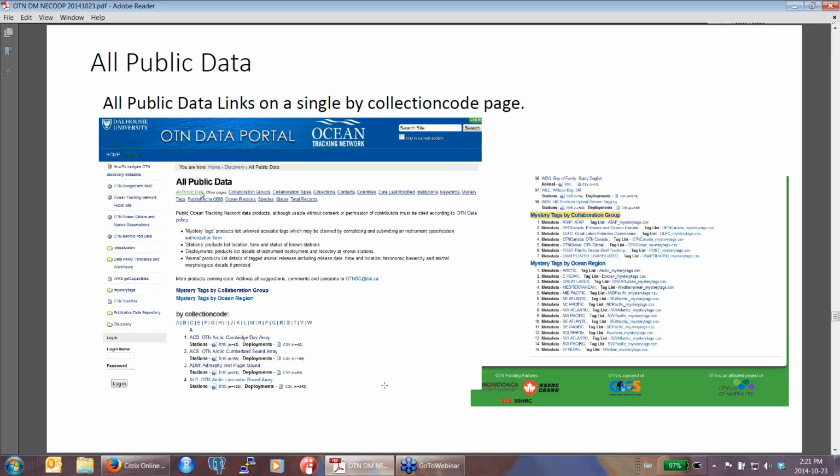And so if someone has lots of tags they want to search, they'll probably find a mechanism for loading it into their database and figuring out if we have their detections. We also have all public data, so it's a single link.